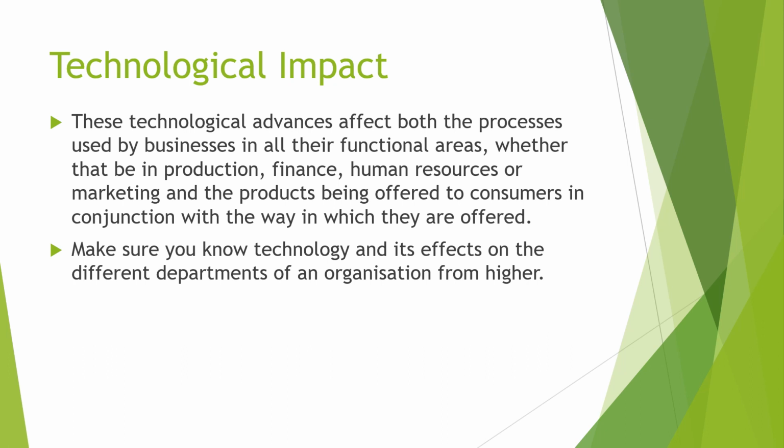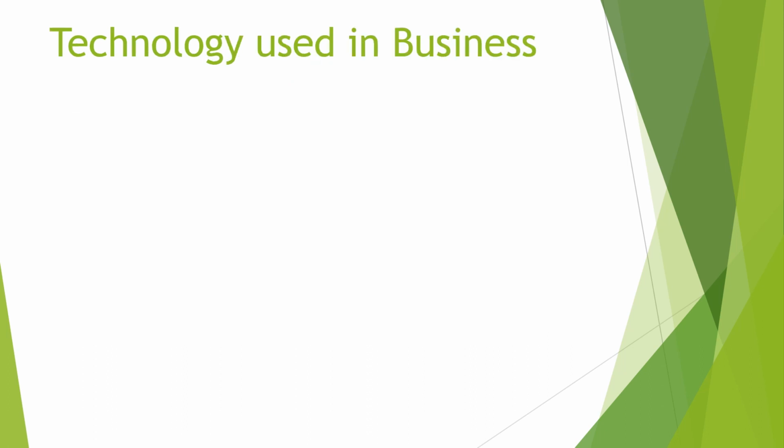Make sure you know technology and its effect from the different departments of an organisation from Higher. So at Higher, for each of the functional departments, you should have learned of the different types of technology used in each of the 4 functional departments: marketing, operations, HR and finance. And remember, at that time, you had to be quite specific about the type of technology you were talking about and what it could do to help that particular department. So that's really going to be quite useful for you for this.